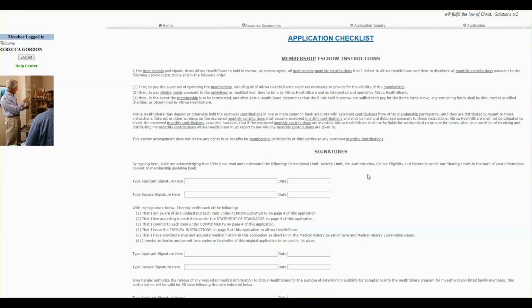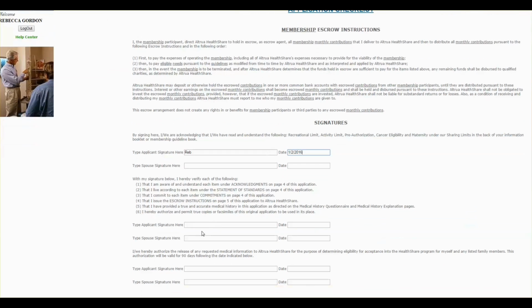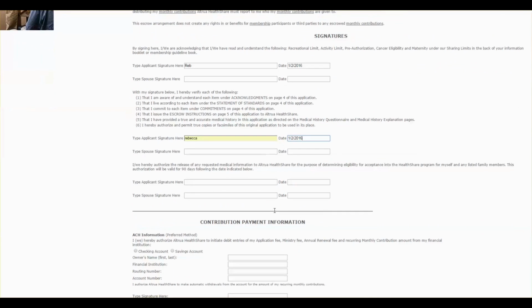We're going to type in your signature. Type in and you will notice it does want the date. I'm going to type in my signature again. I'm going to do my date. And I'm going to type in my signature again. This is a very nice system. Remember, with the maternity benefit, you have to be on the plan at least 10 consecutive months. You have to have at least one other member on there.